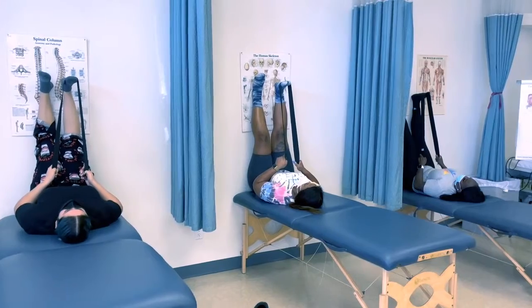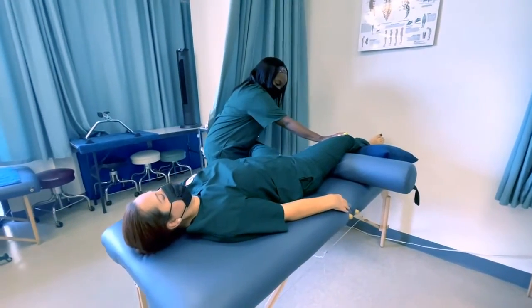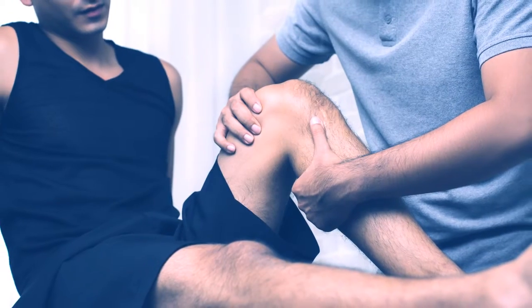You can work with children. You can work with people of everyday life. You can work with mature, elderly people. You can work with athletes. You can work with just about anyone that has a physically functioning body and needs some type of work done. And when it comes to assessing how you work, how you move, and how do we get this in alignment.